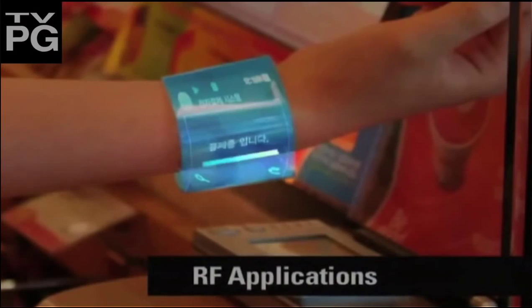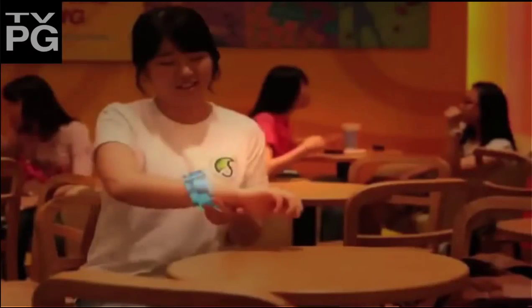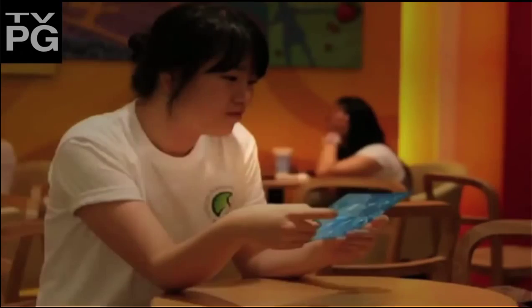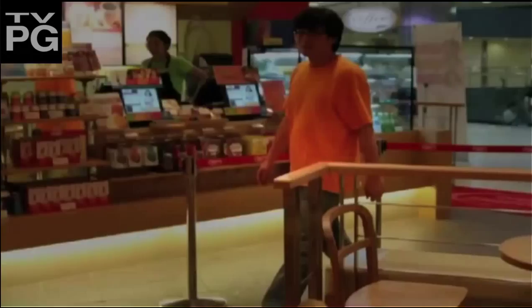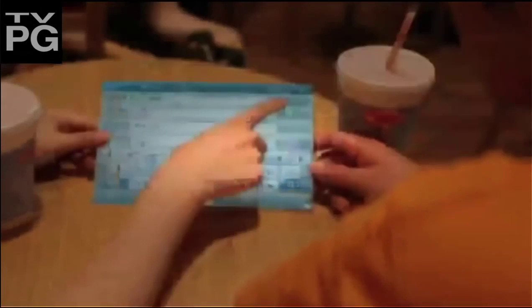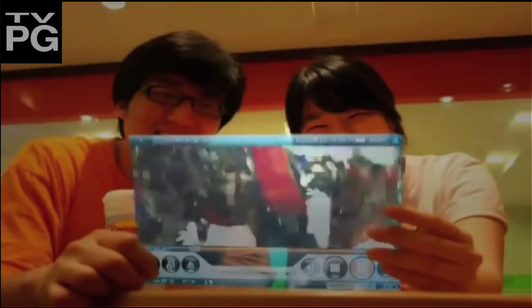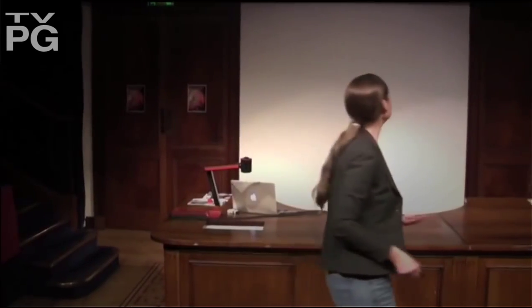Oh, you can even buy your groceries with it. And of course, if you want, you can watch a movie as well. What actually can't it do? Now, who wants one of those? I do. Yeah, okay. So we're in the process of trying to make this technology.